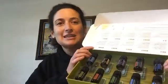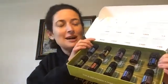And to do that, I wanted to go over what you can do with doTERRA's starter kit. This is doTERRA's top 10 oils. doTERRA has a bunch of different starter kits, and actually some of them are 20% off this month. So if you don't have a doTERRA account, you can get them at a way better deal than normal. But I love this kit because it's doTERRA's top 10 oils, and you can do so many things with this kit.